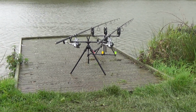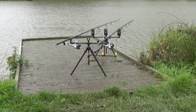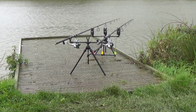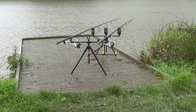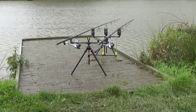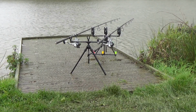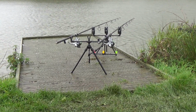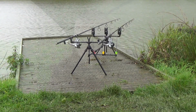As you can see, it's chucking it down. The rods are out, slack-lined in the margins, bobbins on the deck, and I'm hiding underneath my umbrella trying to stay dry. So I thought this would be a good opportunity to talk about waterproofs for fishing. When this rain stops, I'll show you what waterproofs I've got to keep myself dry when the weather's like this. Let's take a look at what I've got.